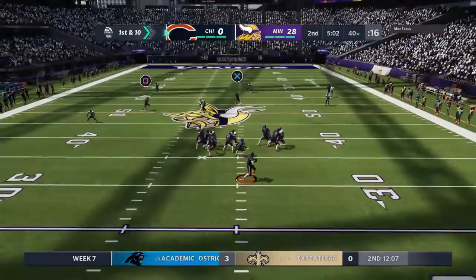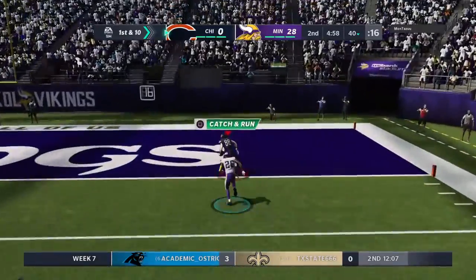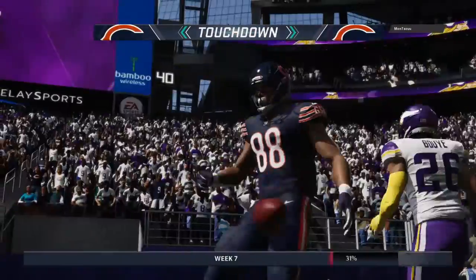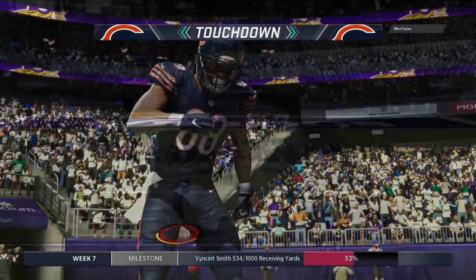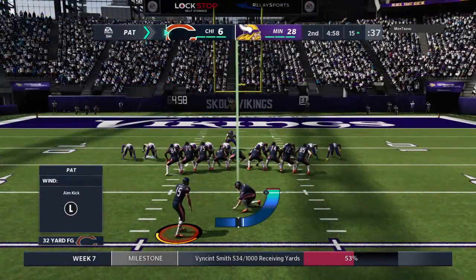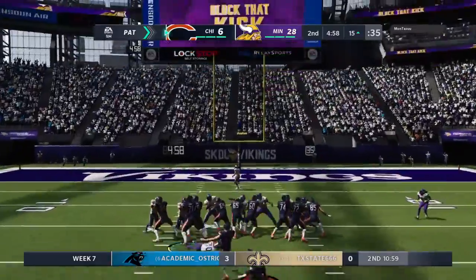Now it's Jackson. Looking here for Smith downfield. This is caught. Touchdown, Chicago. Vincent Smith with touchdown number 7 on the year. And the Bears get a bit closer.